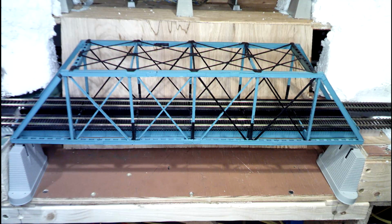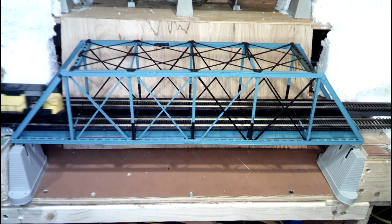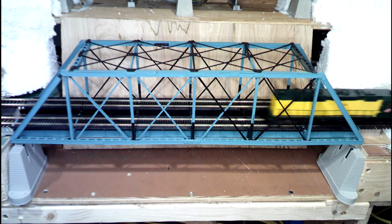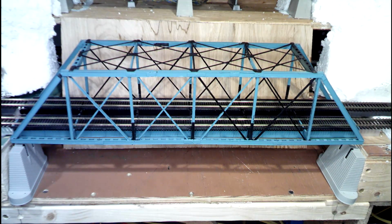Now, before I turn off the camera here, as I was telling folks in the last vlog or earlier in this one, everybody else would probably see these things run before you get a chance to. Well, here we are. And finally, the SDP-40. And that's an Athearn unit. Old Athearn unit, but an Athearn unit nonetheless.